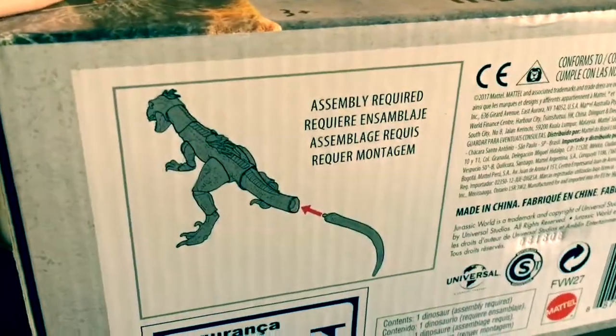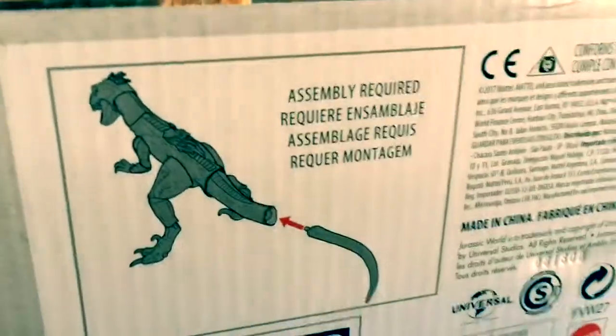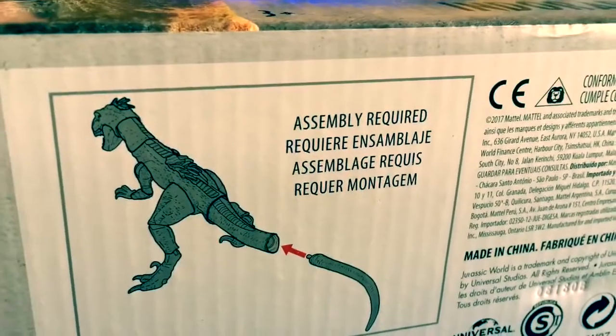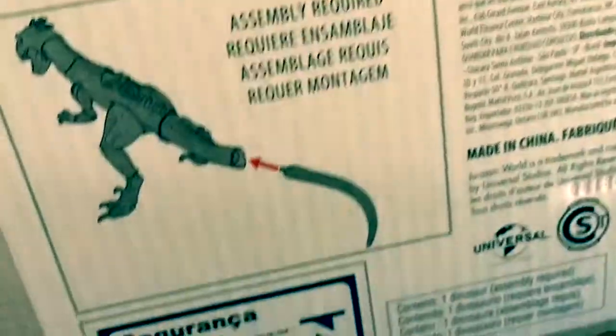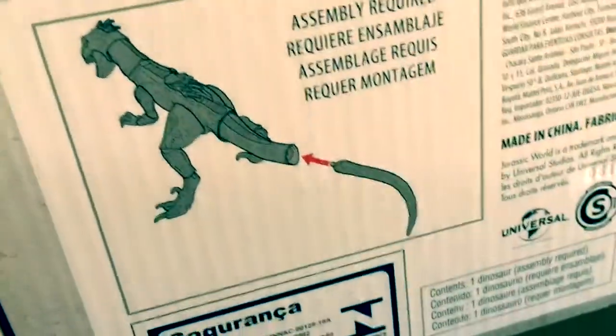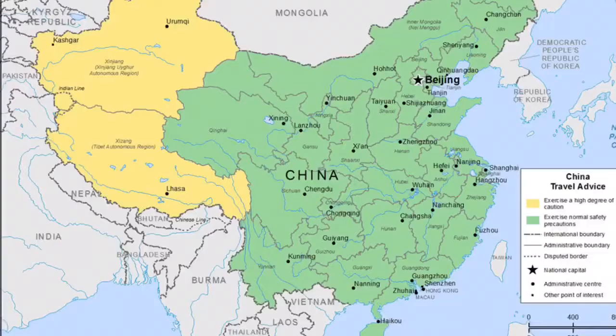Now I already did that. You have to just peg the tip of the tail into the upper part of the tail. They disassemble the tail so it'll fit in the box, which is actually pretty brilliant. That saves you a lot of shelf space. Also, this toy is made in China.